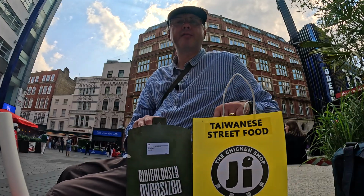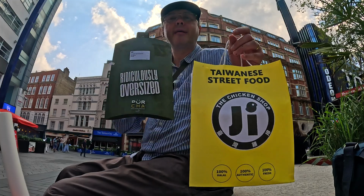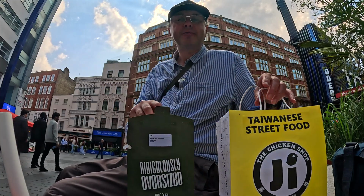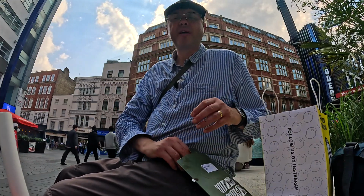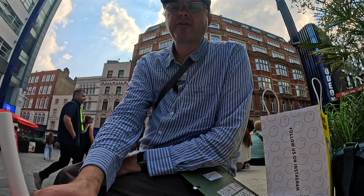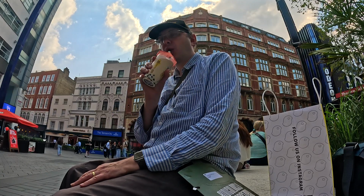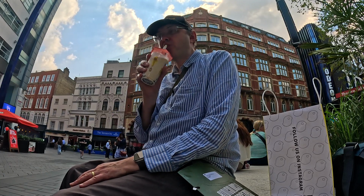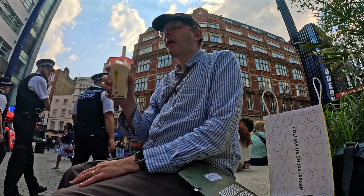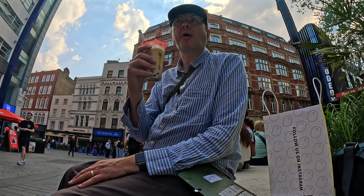So both of them exceptionally good. Both of them fully entertaining things to try if you're mooching around anywhere near Chinatown, London. I think Pürcha's the winner for me today. Softer, that beautiful plum flavour, really amazing, really good. Anyway, what you want to do certainly is try either of them because they're just really good fun. And you don't choke on your tapioca pearl. It's really good as well.